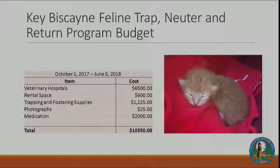Last year, our budget was $15,000, and we used that amount for payment of veterinary services, medications such as dewormers, defleaing products, and antibiotics, and trapping supplies and fostering expenses. These programs continue to be a success, and we ask that you renew our funding for the coming year at the same level as last year. We thank you for your compassion and for supporting us in serving this community.